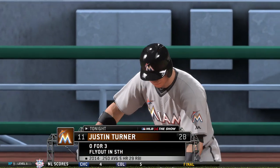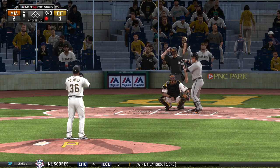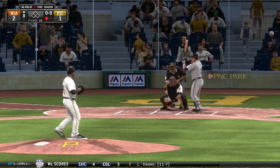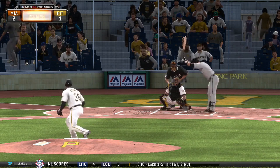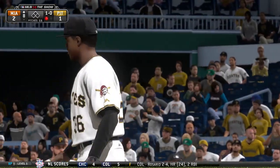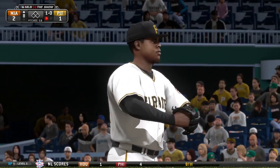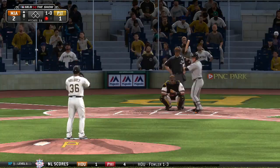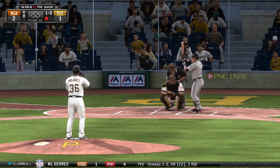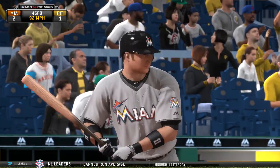Justin Turner will get another shot after he was robbed of a hit on a gorgeous play his last time. First pitch has him dancing to avoid it. It's ball one. Sometimes if you let that changeup go too soon, it'll take off on you. He's lucky that didn't hit him. And he misses low with it, 2-0.